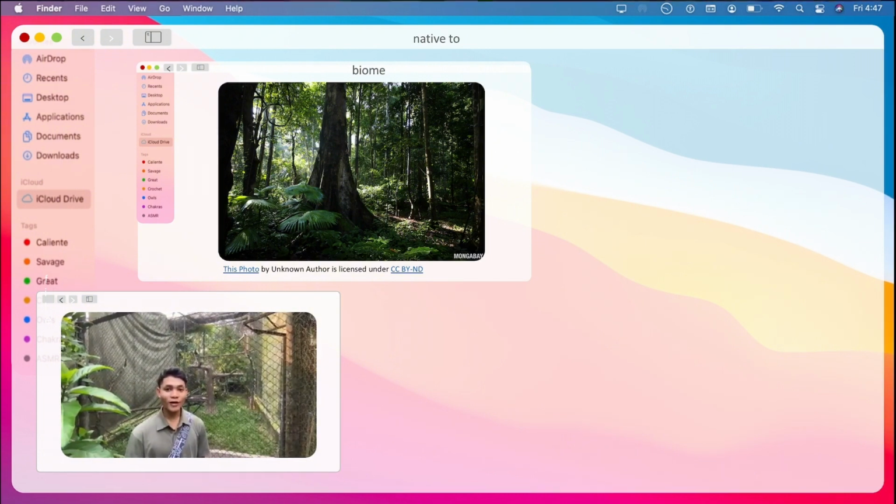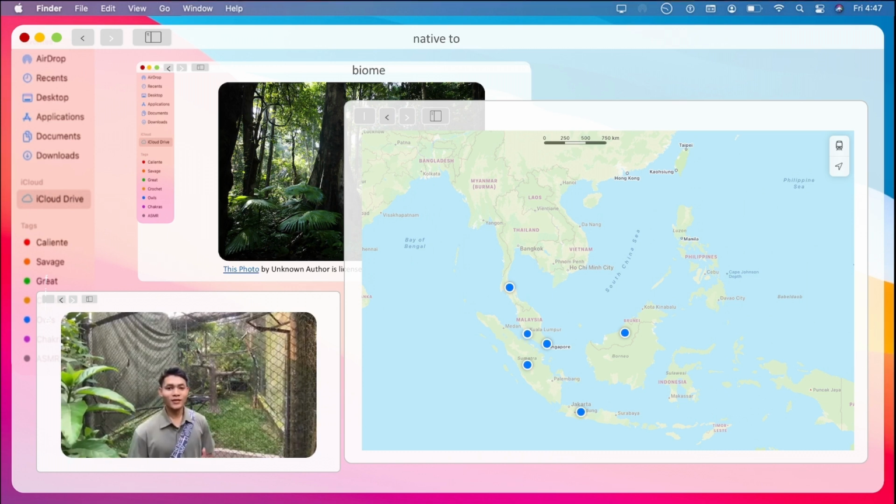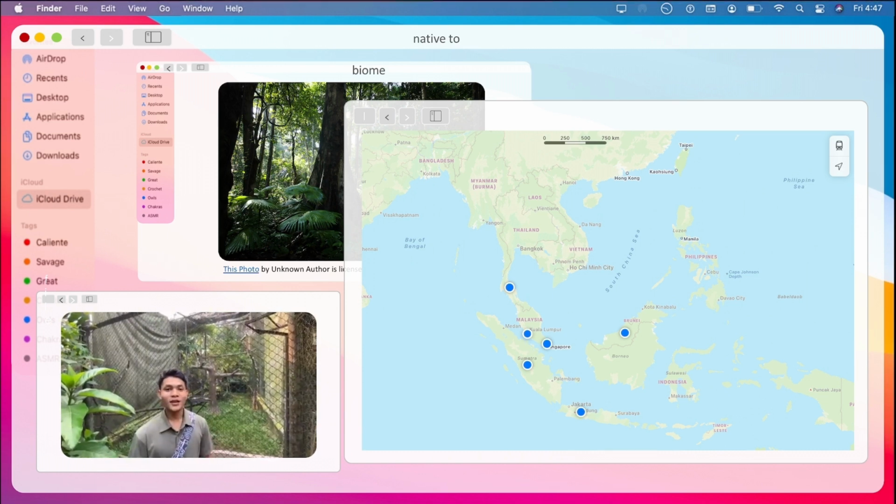This Rhinoceros Hornbill can be found in mountain, lowland, tropical, subtropical and mountain rainforest up to 1,400 meters in Sumatra, Java, the Malay Peninsula, Singapore and also southern Thailand.